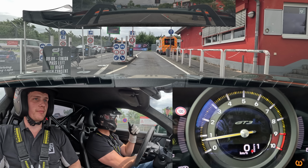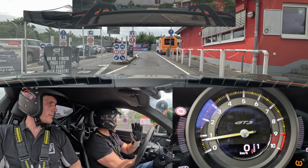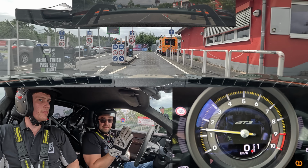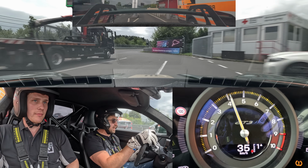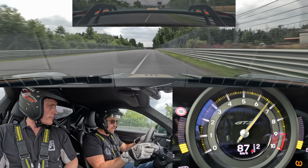Yes. No, it's wet from throughout Hatzenbach until after Flugplatz. Okay. So, alright, see ya. And having said that, the track conditions are mixed, so we should have some fun. Alright, off we go. I'm very curious to find out how it goes.